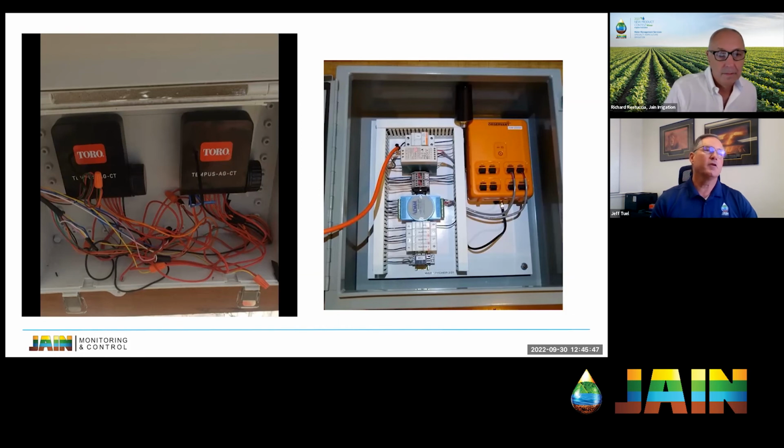I'm an electrical engineer. I love troubleshooting things. And the first thing I would have to do is sort these wires. I would have to literally wring them out, trace everything and figure out what's going to where.